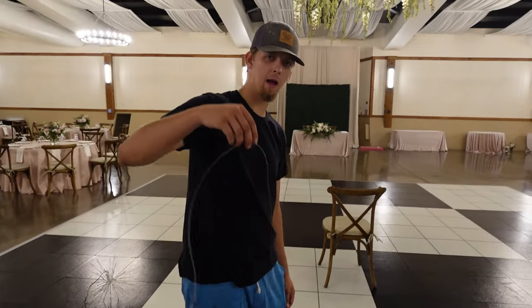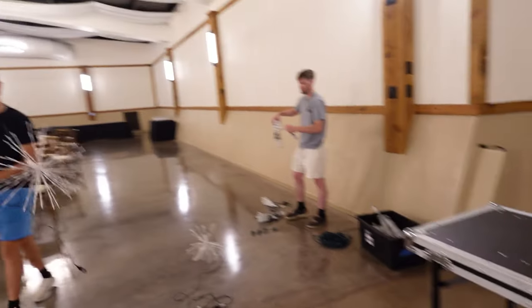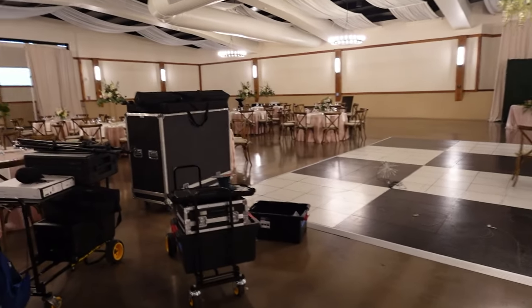So we got Jake working on stars. Santi's working on the speaker setup. We're getting it rolling. Let me get the GoPro up and do a time lapse.